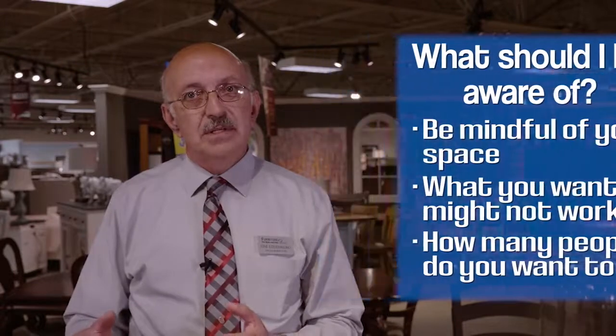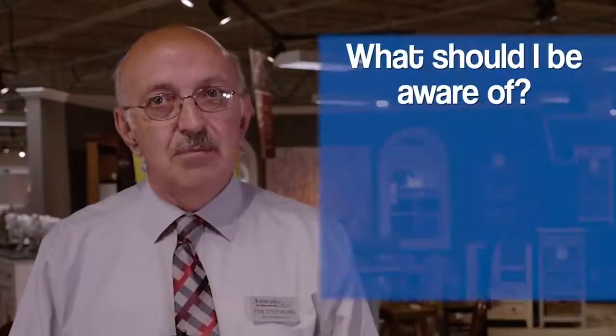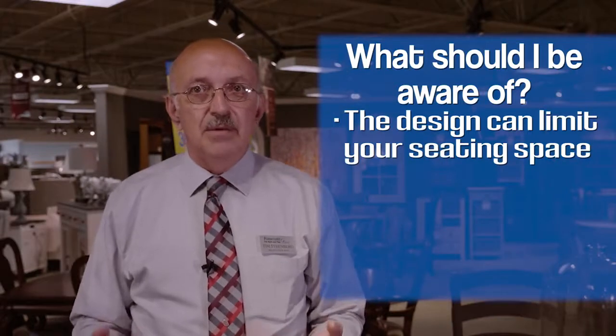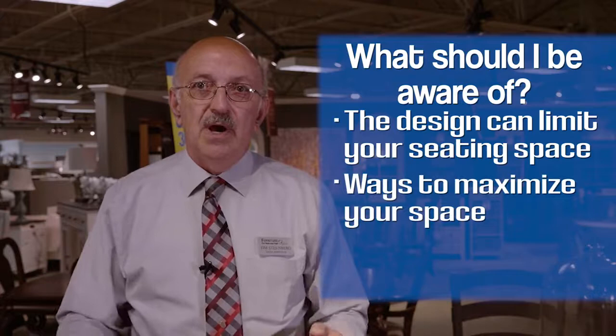And through discussion, we will find that sometimes a leg table will give them more seating space because they can push the chairs in all the way to clear the walkways when it's not in use. Whereas with a pedestal table, sometimes the pedestal will get in the way of them being able to maximize both the seating and the clearance around the table.